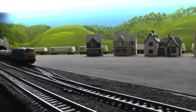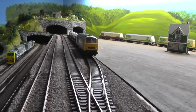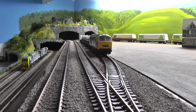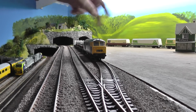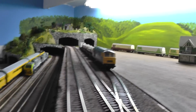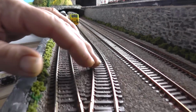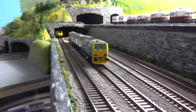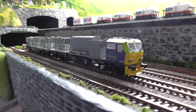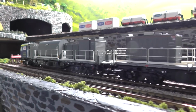On this top section here, I've managed to realign the track slightly and get an extra siding in here, which will tie in with one of the buildings I'm planning to do there. Down on this lower level, I realigned the track slightly here and got another siding in here. So that's the one thing I seem to be lacking here, is storage. So I just dropped the MPV in there at the minute. So somewhere to store that.